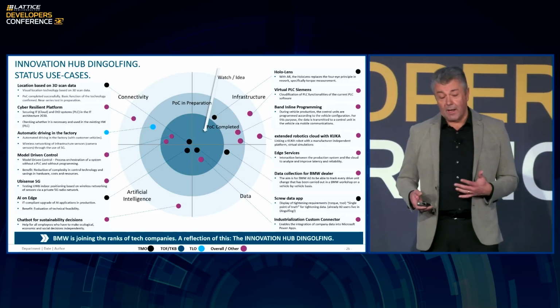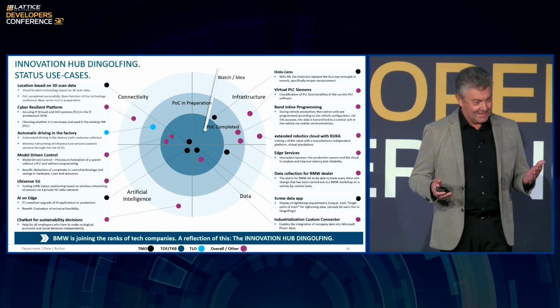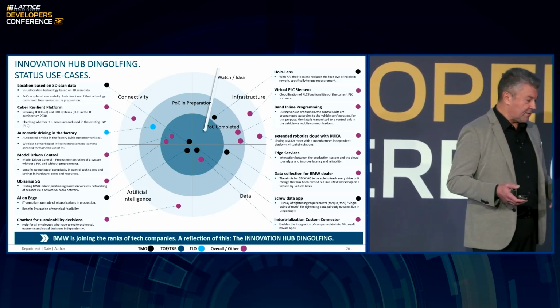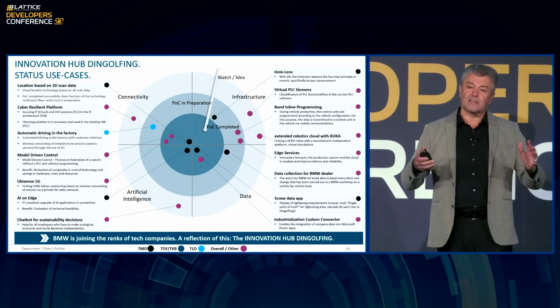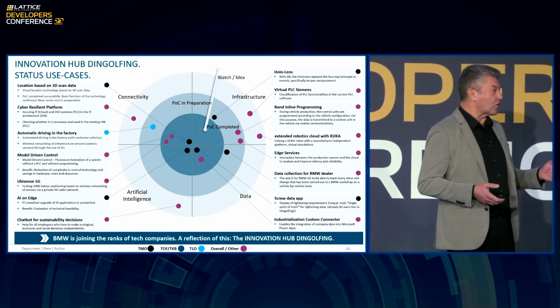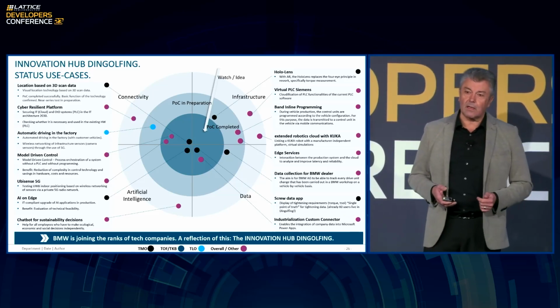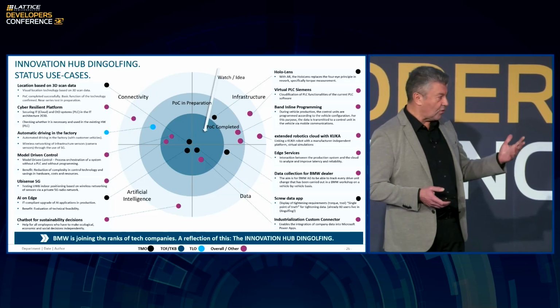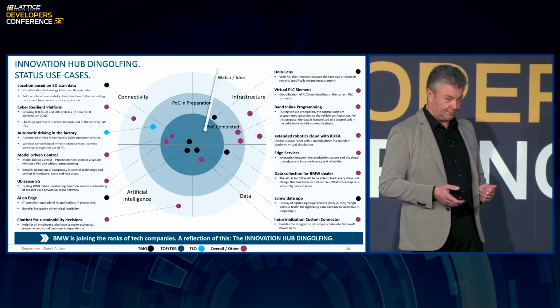And the motto from Dingolfing is from Dingolfing to the world. That is the point for us. We want not only for the plant Dingolfing, we want to bring it in the whole BMW group. We have a strong collaboration with Spartanburg. Is a partner plant for us. We have also Spartanburg two assembly halls.